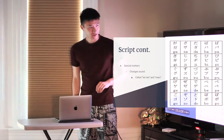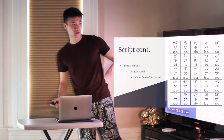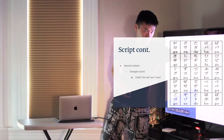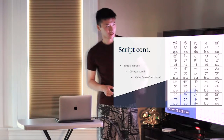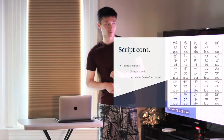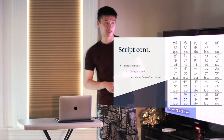And then the next one is the ha, hi, fu, he, ho. But you just add the two marks, we call it tenten, which is the quotation marks. That makes it ba, bi, bu, be, bo. And then you add the circle, which is the only one that takes the circle, making pa, pi, pu, pe, po.